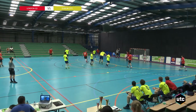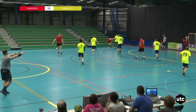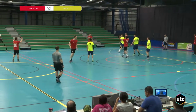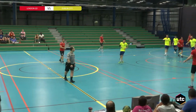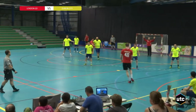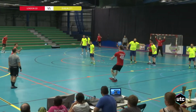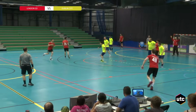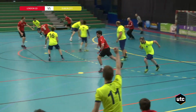Shot comes in from long range, save by Andy Meyer again. Rebound goes to London GD after it comes off the leg of a Dublin City player. A stroke of luck there for London. Sedoncha brings Vanegay into play. Vanegay off to Gunther, long range shot wide to the left again.